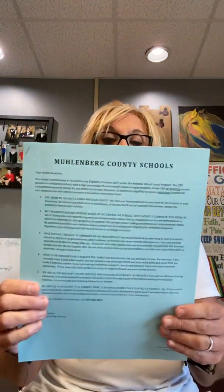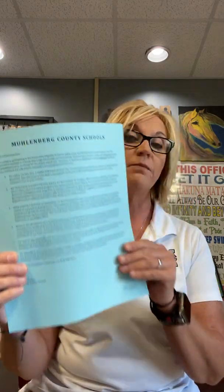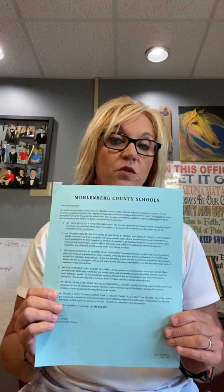It is going to be ever so important this year to make sure that your child uses their school email. The next item is called the Community Eligibility Provision, or the CEP, better known as the blue form as said on the checklist. Please make sure you take the opportunity to complete this form along with the other ones.